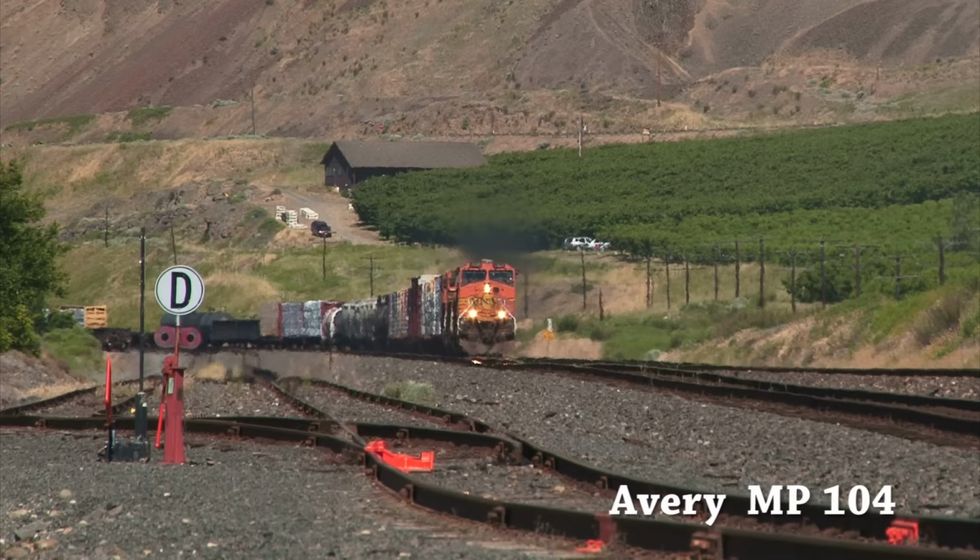The line is double-tracked between Wishram and Avery. Near milepost 104, BNSF 5528 East approaches with a manifest.